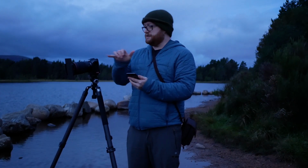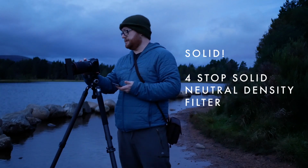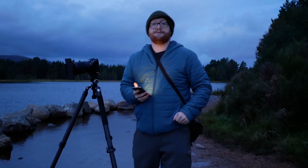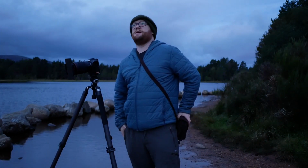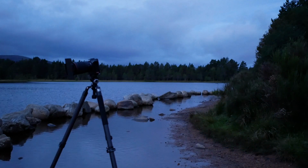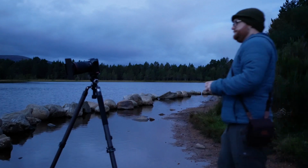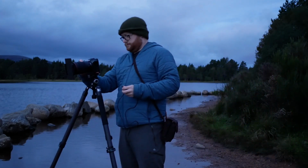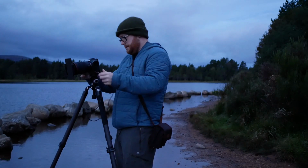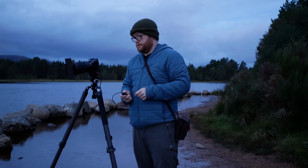And I've just put on a 4-stop ND grad, and now I'm going to be switching to bulb mode on this one. And I need to figure out my exposure. This is going to be an ultra long exposure then, apparently. I'll just grab my trigger. There we go. Okay. And on it goes.